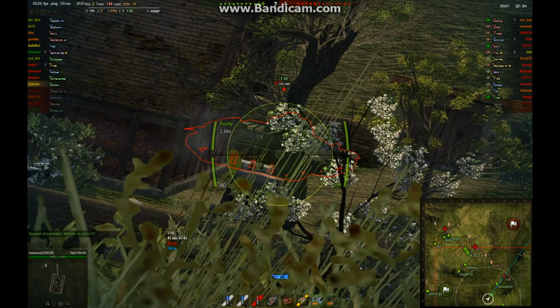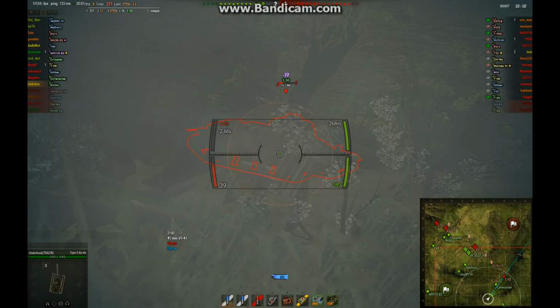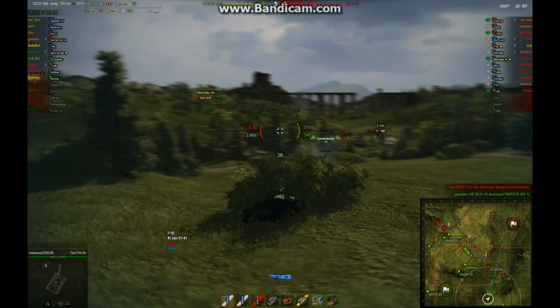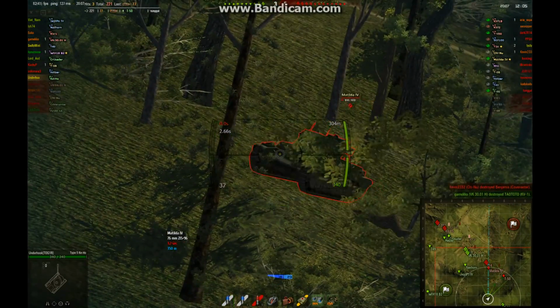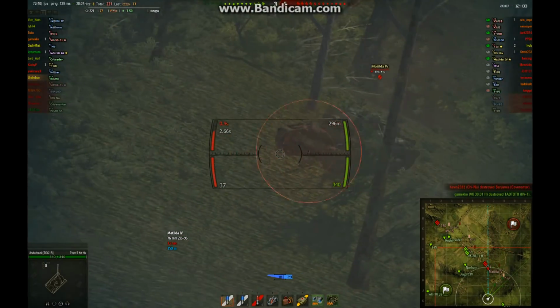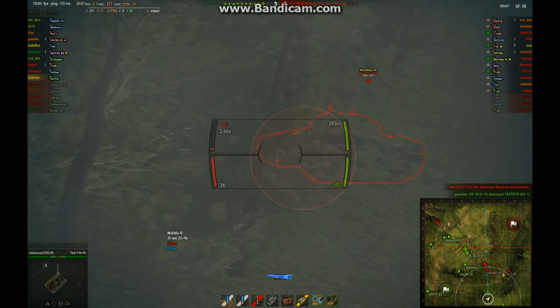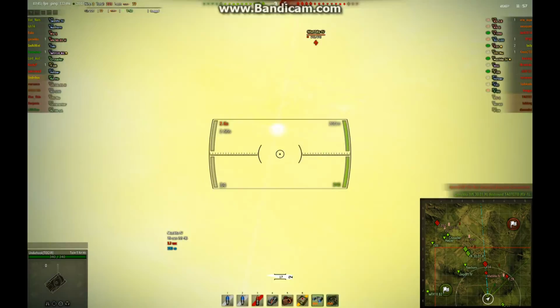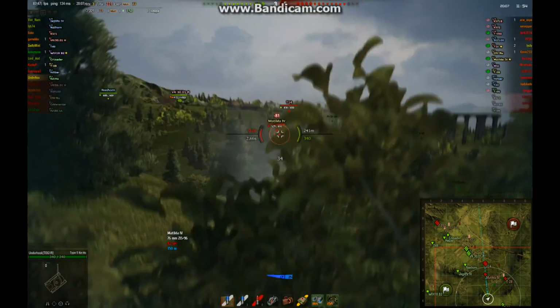Here he is, T-50. Penetration. We get a nice hit in there, and if he just stayed a little bit longer we could have finished him off. Let's see if we can pen the Matilda. We didn't penetrate their armor. Ricochet. It would be asking a bit much. Very difficult. We didn't even scratch them.